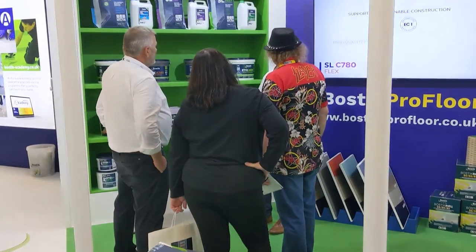Okay, so it's more about sustainability. It is about sustainability. And why do you think that's more important for the flooring industry? It's becoming more and more important because some of the key contractors like Kier are talking to us all the time about the cradle to grave sustainability of our products. They want to know about the manufacturing processes and everything. We're using recycled plastic in our buckets now. It's a big message to get across for Bostik.